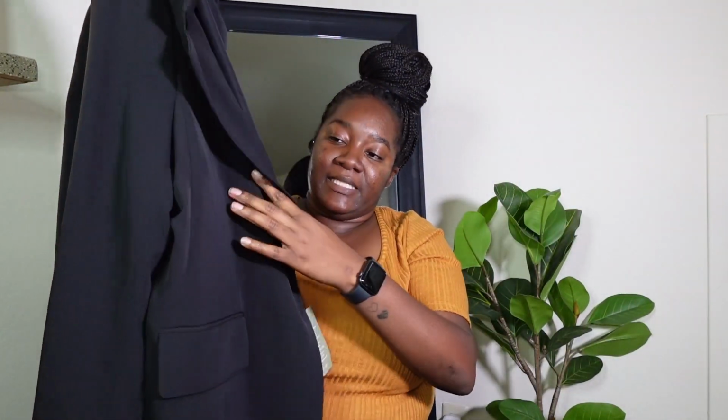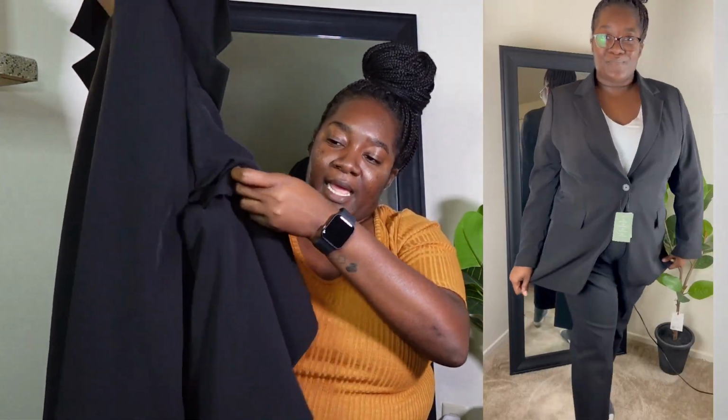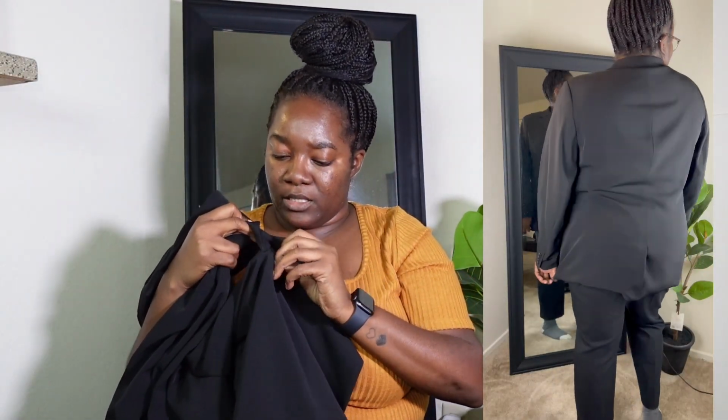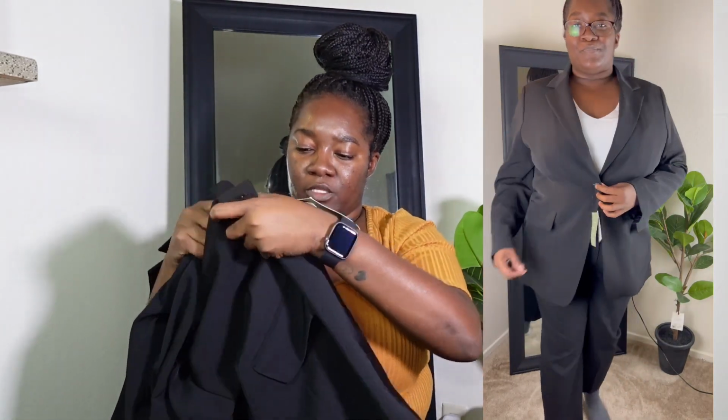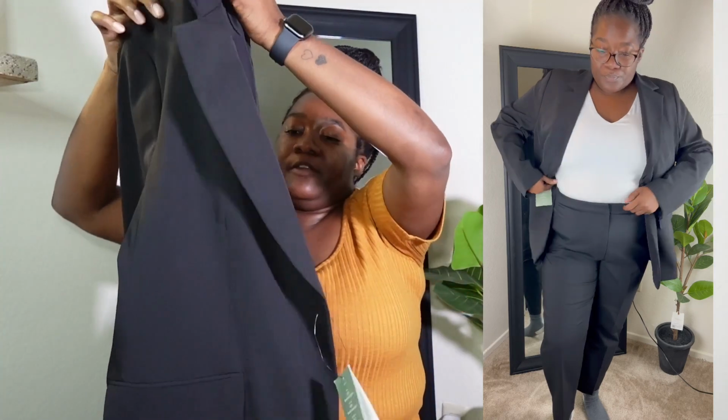And the blazer that I got, this is the blazer. It has the standard one button, and then it has two pockets. I don't think these are real pockets. Let me see if they can turn into real pockets. No, so these are fake pockets, but that doesn't matter. I got pockets on the pants. And for this to be an extra large jacket, it fits a little loose.